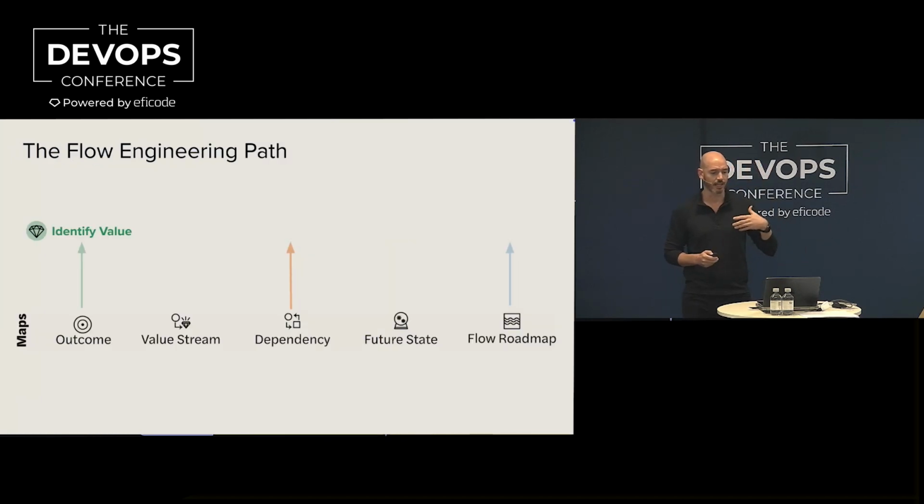So what does this look like? We have multiple different maps in flow engineering for very specific purposes. We start with the identification of value. What are we trying to achieve? What is the outcome that we wish was true? What can we create in the future that will bring us to a better state of performance? So that the initial target outcome is outcome mapping. And I'll take you through some of the detail of that.